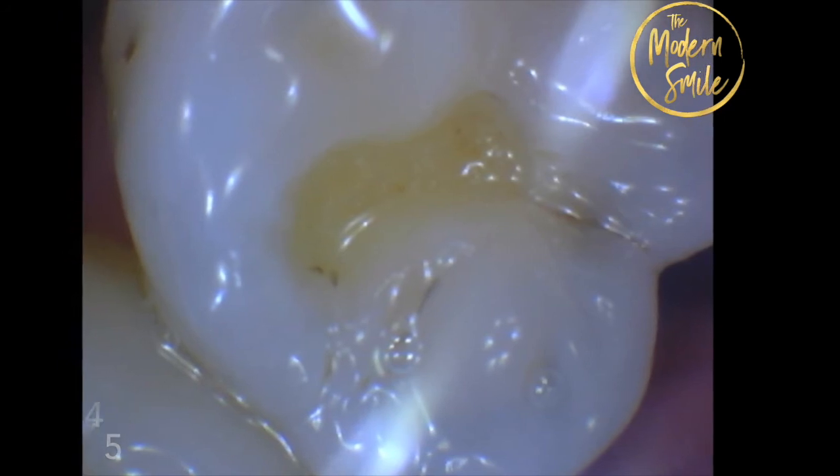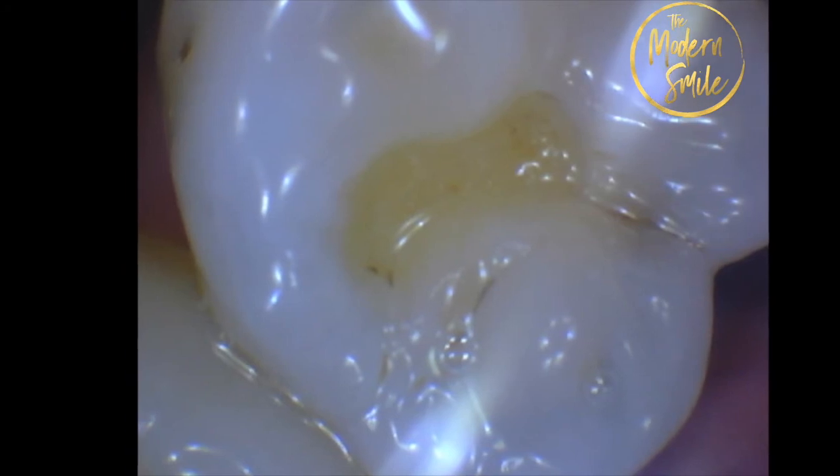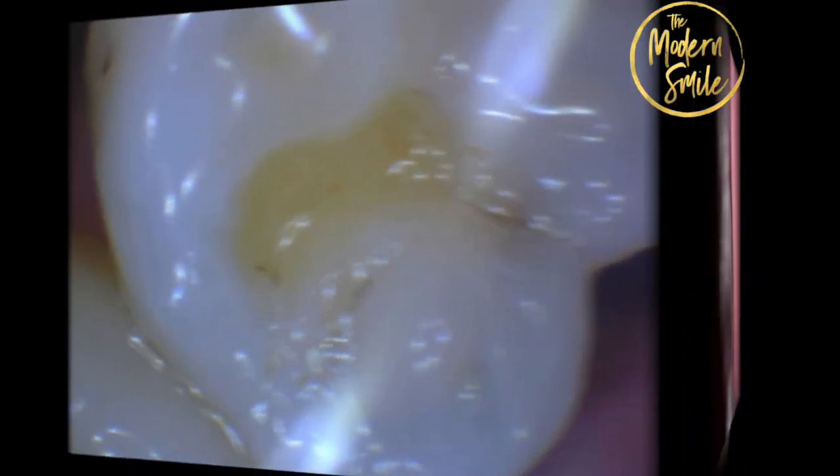Here's another tooth that had a filling and the filling fell out. You can see some dark areas in the corner. That tooth just needed to be refilled.